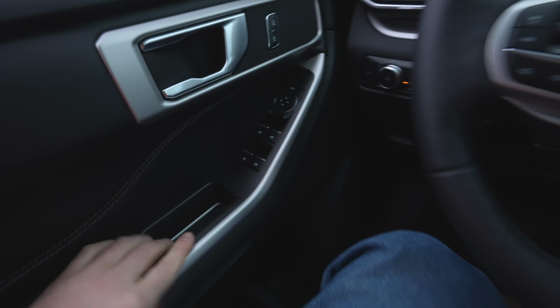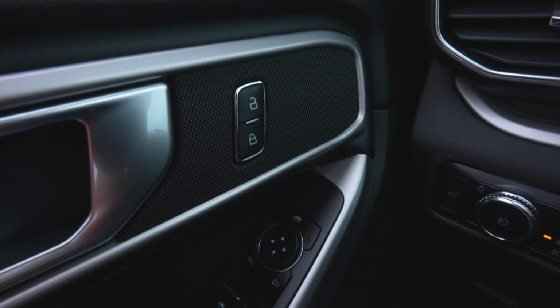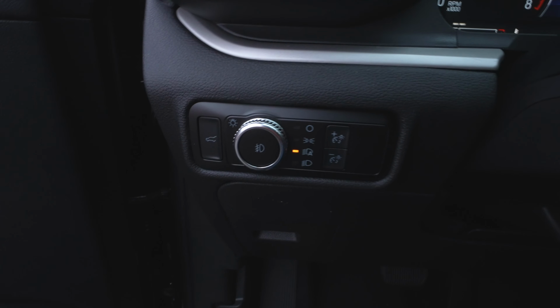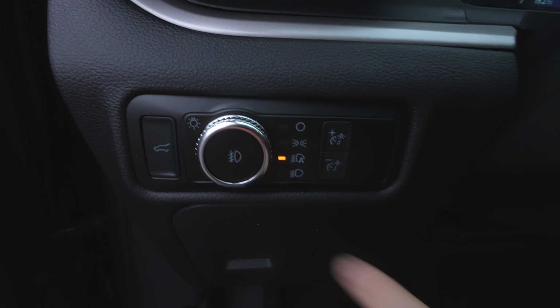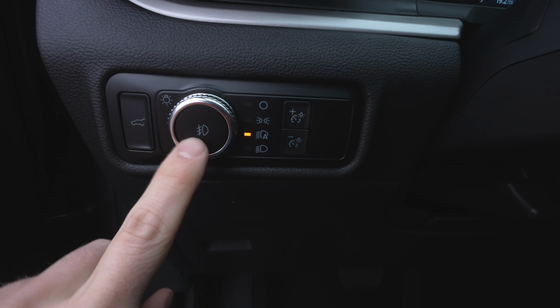Alright, so starting over here on the driver's side door, we have all of the window controls for the vehicle, as well as your mirror controls. Above that, your lock and unlock button is going to be right by the door handle. Over here we have a bunch of buttons and dials. This button right here will release the tailgate or trunk. We have the rotary dial selector for the exterior lighting of the vehicle, as well as your fog light button, and then your dimmer switch for your instrument cluster.